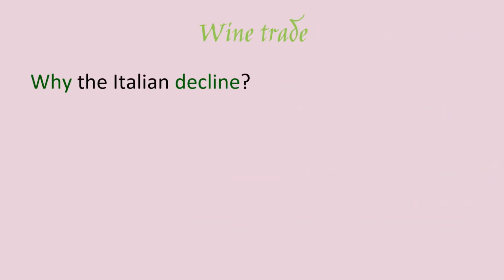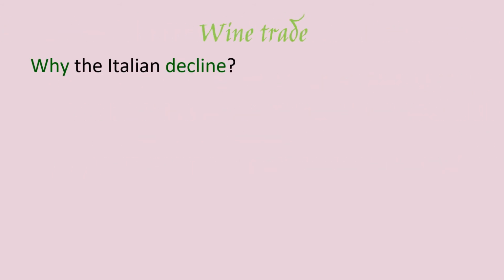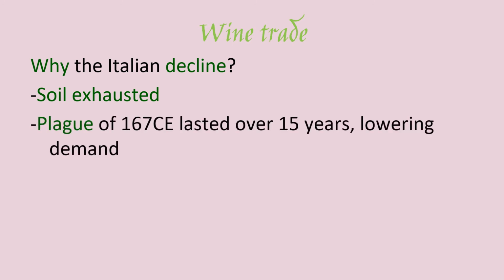So, why was wine production declining in Italy? Well, those prime Caecuban vineyards, the ones that produced one of the top 3 types, fell into disrepair because Nero built a canal through them from Lake Baiae to Ostia. Kind of hard to grow grapes that way. Why else might it be declining? Well, the soil was becoming exhausted. Italy had been inhabited for a good while, and they hadn't come up with the crop rotations and all the modern wonderful things, and returning parts of grapes as fertilizer could only do so much.